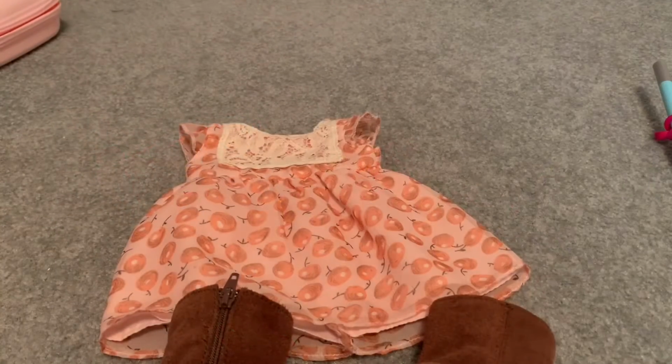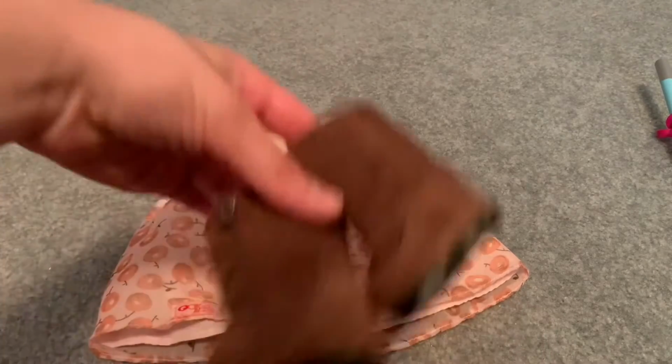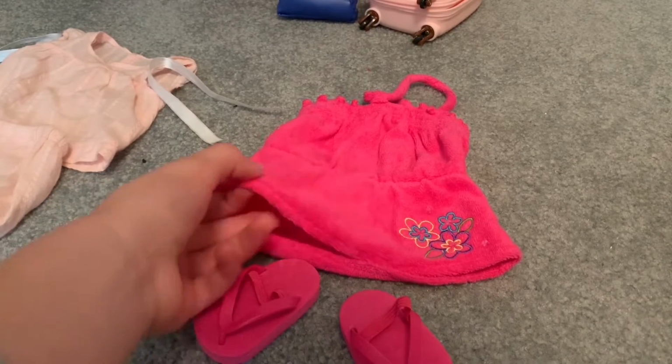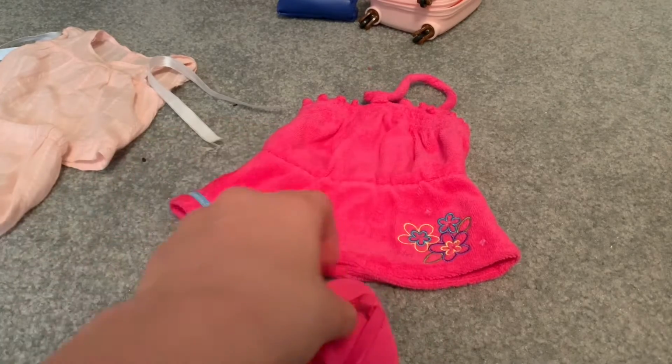Then I have the nice outfit, which is just an Our Generation dress with these two brown boots. Then I have this semi-dressy outfit. It's not dressy at all, but I'm bringing it because it's pretty. It's just a little cover-up, then two pink flip-flops.